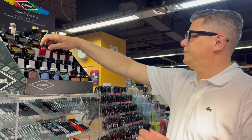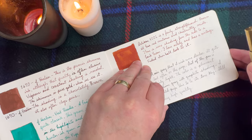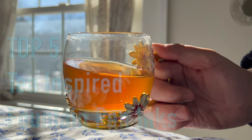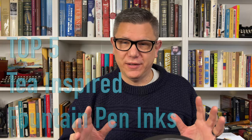There is so much inspiration in fountain pen ink, so many different ways to name them, to categorize them, and to enjoy them. Today, we're looking at the amazing world of tea. And these are my top five favorite fountain pen inks named after tea.